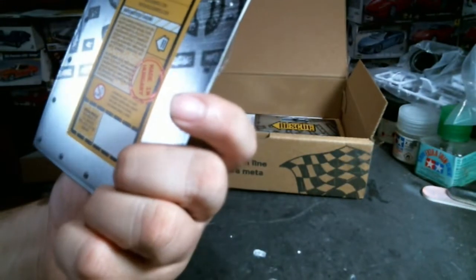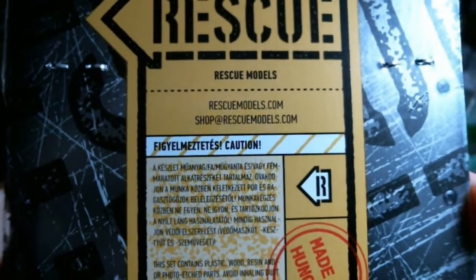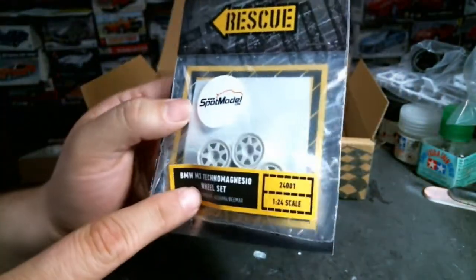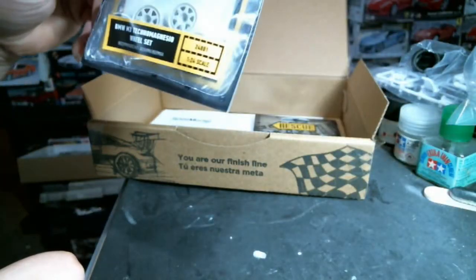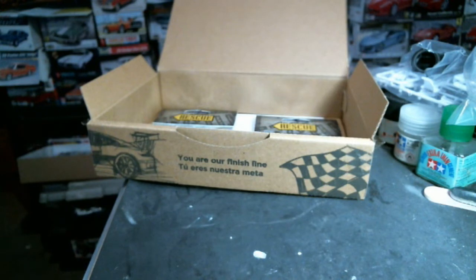Their website is right here, with a little focus, rescuemodels.com. Nice, simple, easy. They are in Hungary. And like I said, you can buy all three sets of wheels directly from them. I think Spot Model still has a couple sets of them in there if you want to go through them. But those are your options.